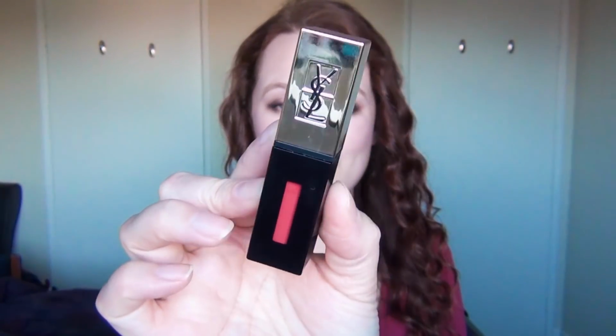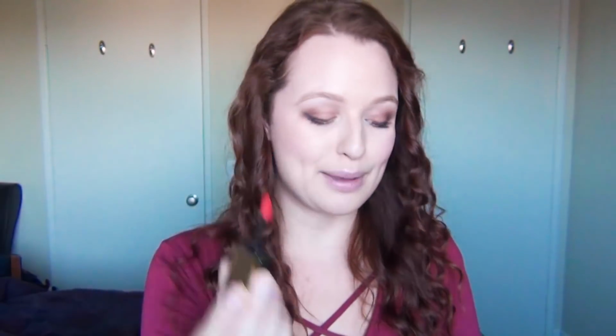The next thing I want to show you is another lip product, but in a different vein. This is my YSL Glossy Stain Lip Color. And this color is, I don't know what this color is, 47. I don't know if they name them, but they never put the name on the bottom of the bottle. It's got this skinny, funny little doe foot type applicator. I need a mirror. And it's really bright.